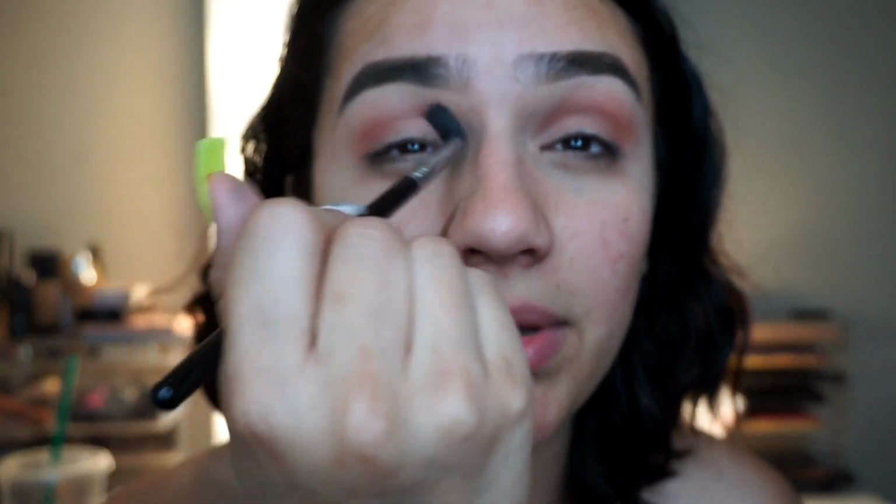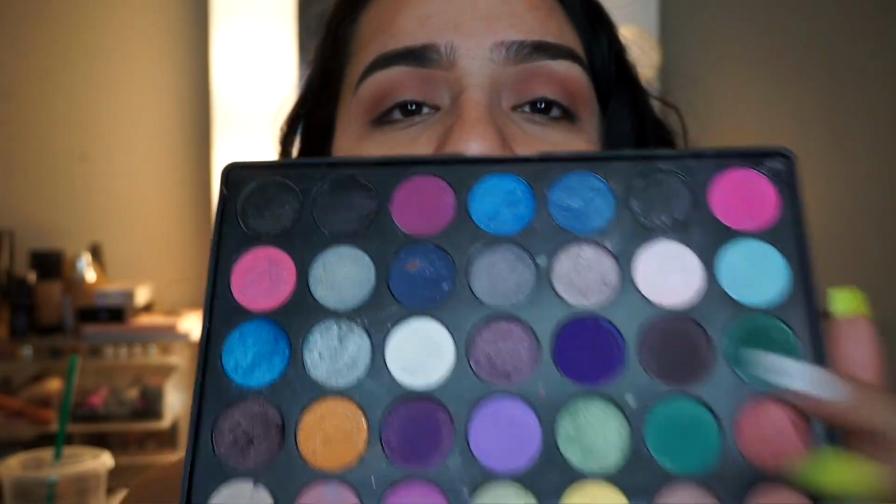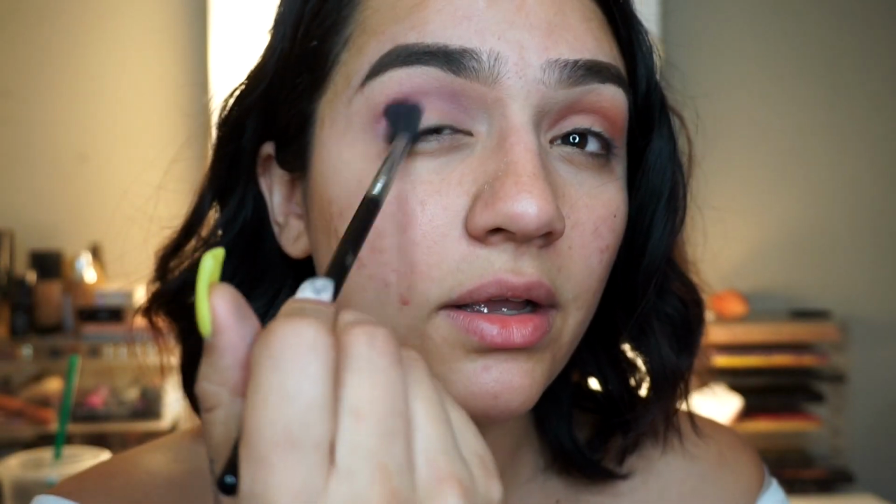And I just blow them out, and you don't have to be so precise, just as long as you don't take it too far up your brow bone. To me, it doesn't really matter. But yeah, then I'm going in with this purple shade from the Morphe 35S palette, and I take my Sigma E40 and I blend that back and forth in my crease.